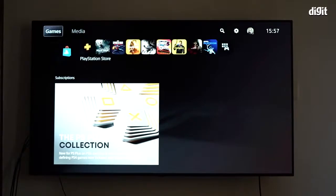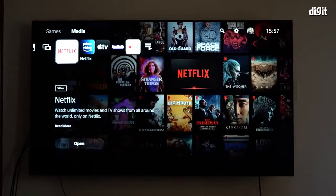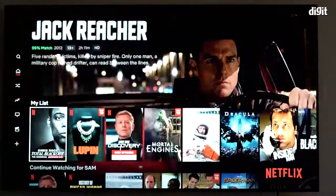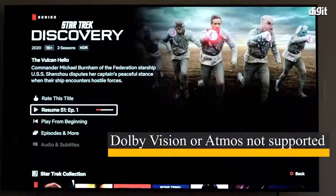You can go into the media tab, and right now the media apps are quite limited. You do have Netflix, Prime Video, YouTube, Twitch, and Apple TV, but sadly no Disney Plus Hotstar for a country like India yet. Another thing to note is that this console cannot do Dolby Vision and does not do Dolby Atmos.